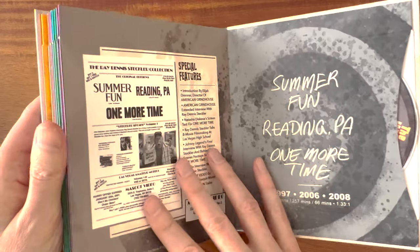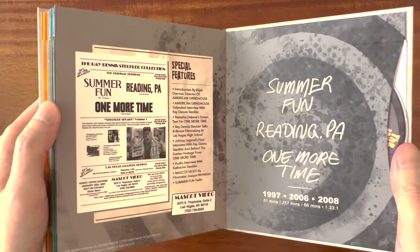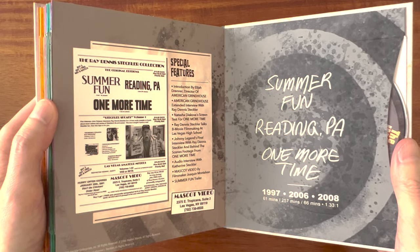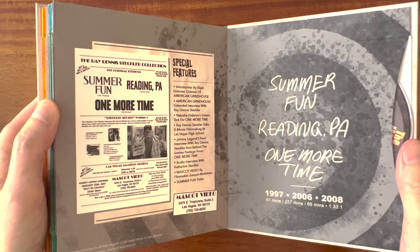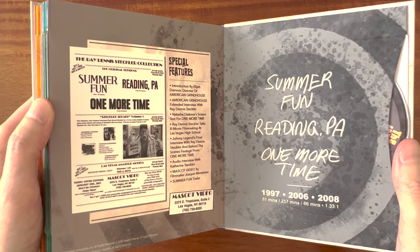And summer fun, Reading, PA. Is it Reading or Reading? Reading, PA. And One More Time. Wow, 1997, 2006, and 2008.